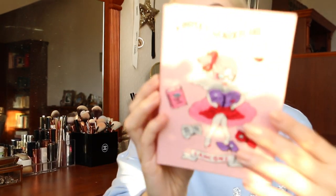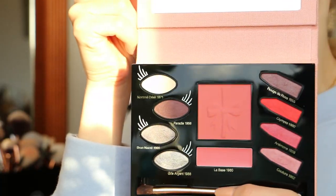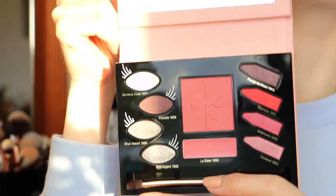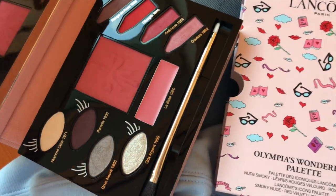What? Oh my god. So yeah, this is exactly what Olympia's clutches look like. They're made of canvas and then they're embroidered. But inspired by books, as I said, and this just says Olympia's Wonderland. Are you kidding me? Wow, wow, wow. This is definitely a piece of art. Even the brush is gorgeous. Is this not insane? Are you kidding me? How did it happen that I received something like this?